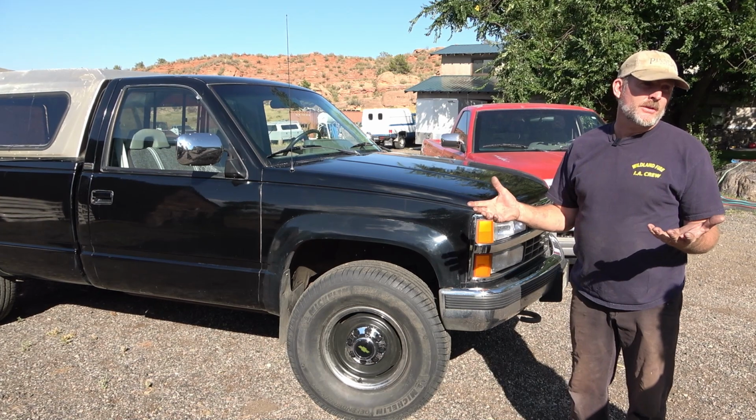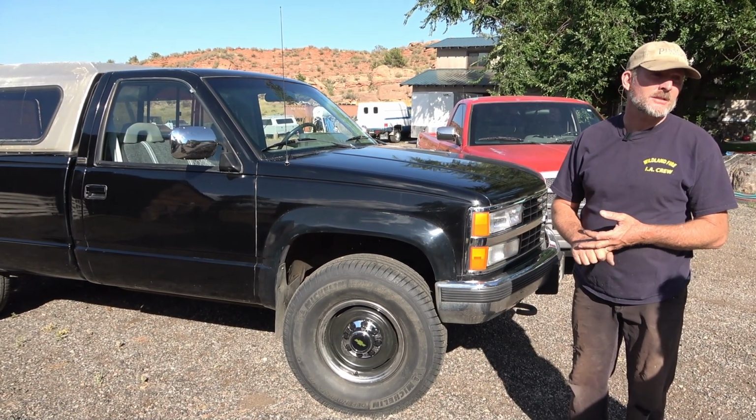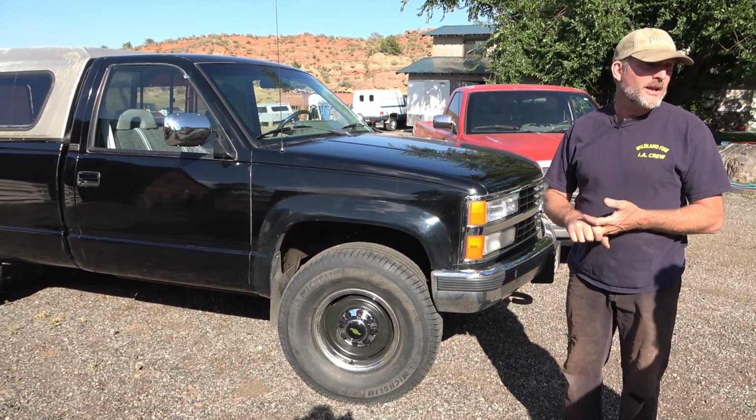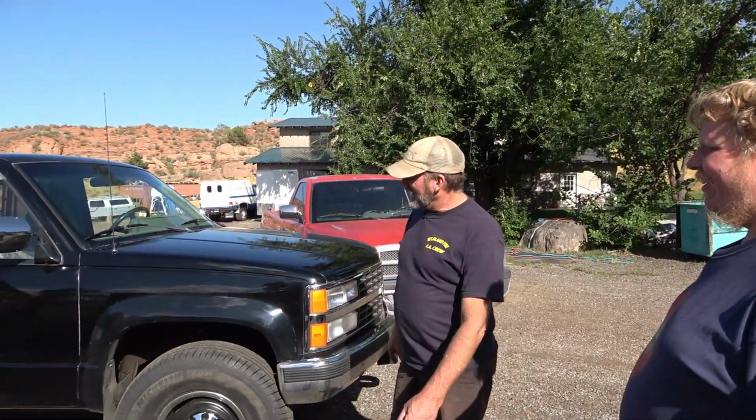So those were standard items, and I think it doesn't have power windows, it doesn't have power locks, it's pretty basic inside. It does have cruise control, air conditioning. Yeah, those are the two really big ones, right? Cruise control and air conditioning, especially when they work. And they both work. Oh man! Yeah, so you're gonna like that about it.